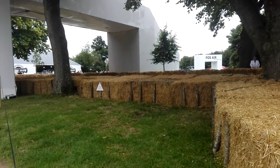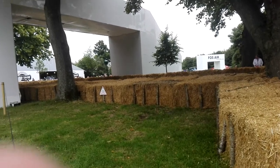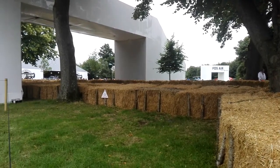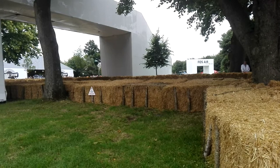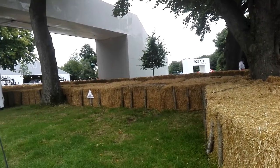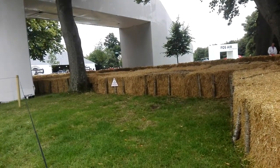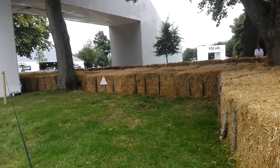Comes under the bridge now, flat out towards Malcolm, picking up a little bit of dust on the inside. All neat and tidy so far for David Franklin. It's just a practice run past the flip wall. First 100 metres he did in 6.51 seconds.